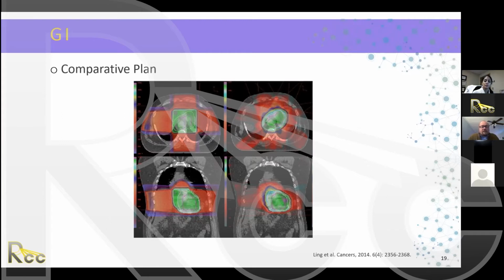Sorry. Commenting on the dose spillage. So in IMRT in general, you are able to minimize how much of the high dose goes to the lung as well as the heart. However, given the nature of using multiple beams and VMAT with arc therapy, you could get more low dose spillage to the lungs as well as the heart.